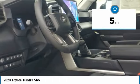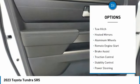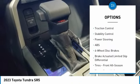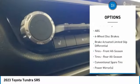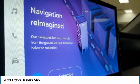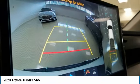Here are some of this vehicle's great options: four-wheel drive, tire pressure monitor, turbocharged, tow hitch, heated mirrors, aluminum wheels, remote engine start, brake assist, traction control, stability control. If affordable style and reliability are what you're looking for, this vehicle couldn't be more perfect. Drive it today.